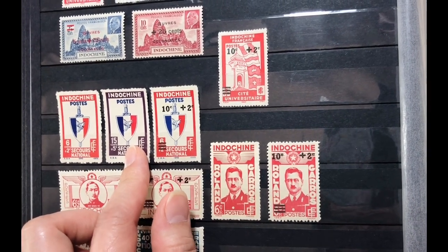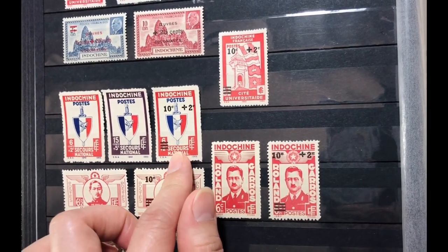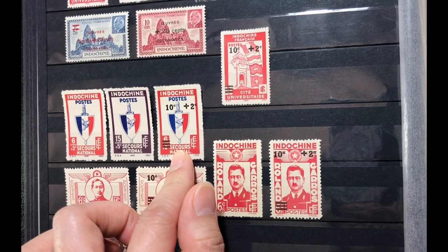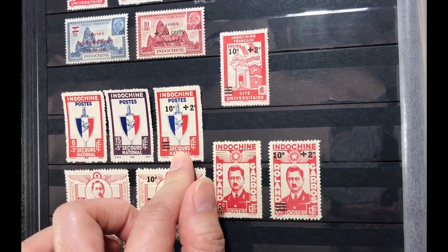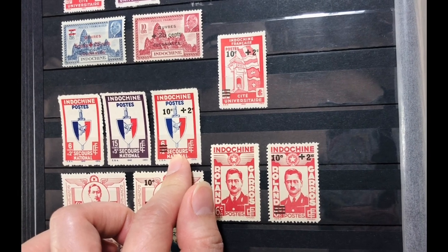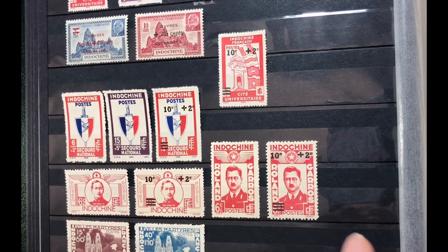The next one is a surcharge of that same stamp that we just looked at in B22. It is a surcharge in black. It's B25. It's a 10 cent plus 2 cent on 6 cent plus 2 cent. It's 80 cents, mint and used condition.